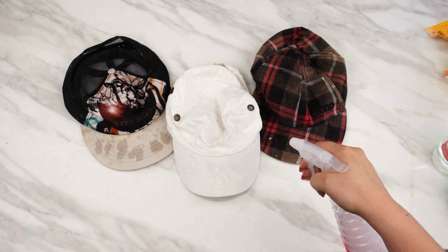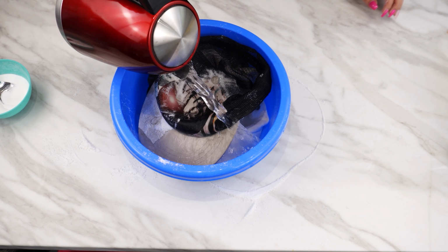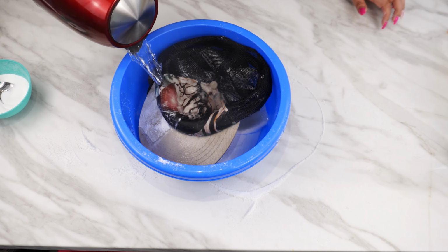For any yellow sweat stains, apply a tablespoon of baking soda. Wait 5 minutes, and then scrub again. Prepare a bowl of hot water and soak the caps for a few minutes. Replace the water with clean water and add a tablespoon of laundry detergent. Let the caps sit for 10 minutes, then rinse thoroughly with fresh water. Your caps will be clean, fresh, and ready to wear, with the brim intact.